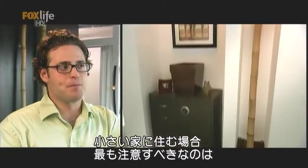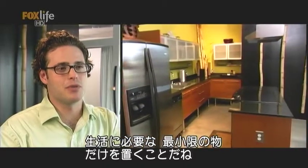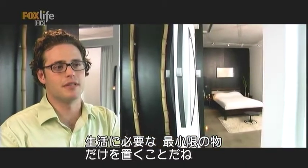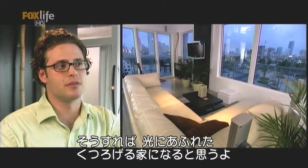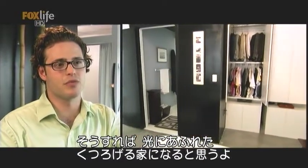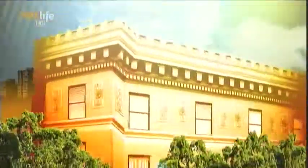One of the biggest challenges to living in a small space is to never fill it up and to always have just what you need to live and no more. It offers an amazing opportunity to always feel light and carefree. I truly love living in a small space. I don't really see any need for anything more.